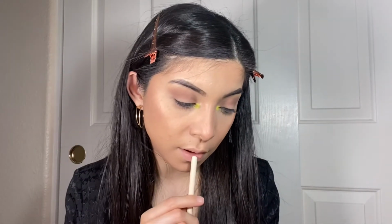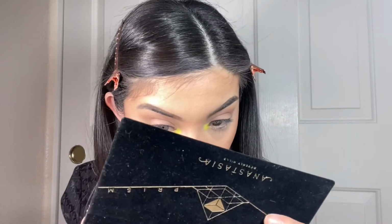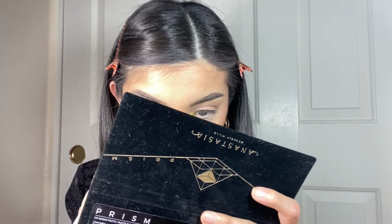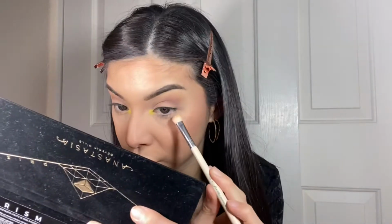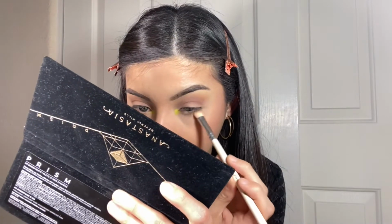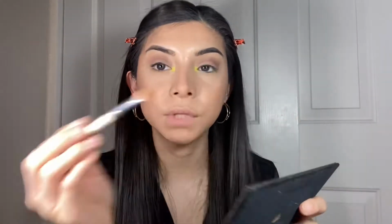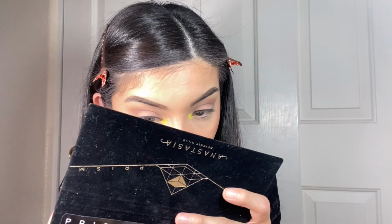A vintage cosmetic brush, and I think I'm going to go in with Unity and then kind of apply them to the under eye, but on the other side as well. Taking this purple shade right here, and I am applying that.